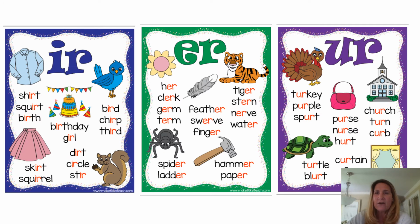IR, ER, and UR all say the same sound. So if you are writing, sometimes you just have to remember which is which. Like shirt is IR, her is ER, turkey is UR.